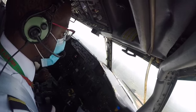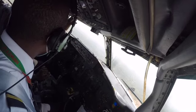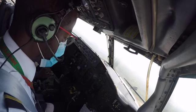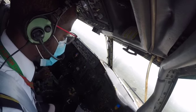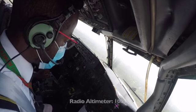I'm just gonna ask the captain if he's okay with me disengaging early because I haven't flown in a while. Disengage now. Now that sound is the sound of autopilot disengagement, and now it's fully manual control. I'm in control of the aircraft for landing.